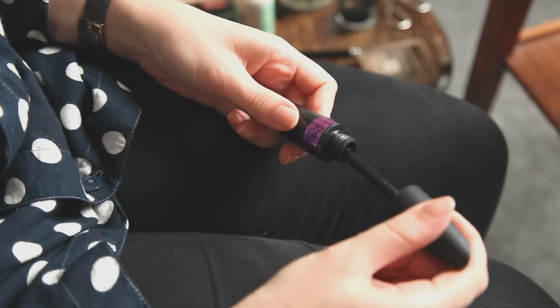As always, I then took the MAC eye pencil in the shade Coffee, and I just run that along the upper lash line as well as into the lower lash line a little bit and smudge it out, and that just gives a little bit of extra definition. So after curling my eyelashes with the Shiseido eyelash curlers, I then just give a couple of coats of the Max Factor False Lash Effect 24-hour mascara.